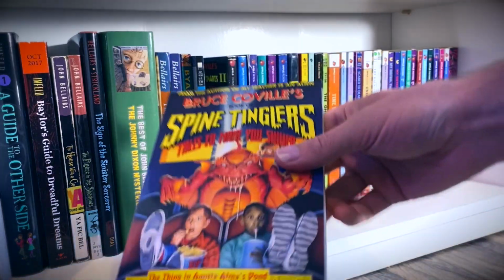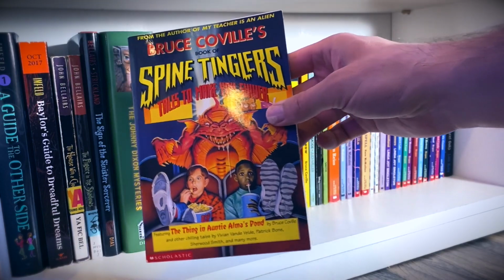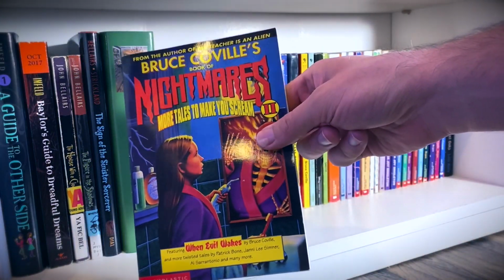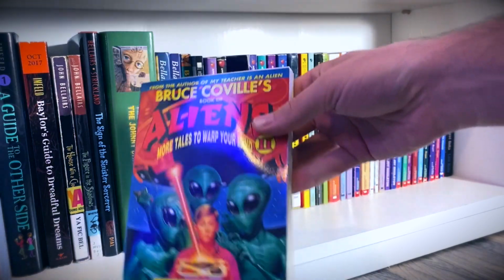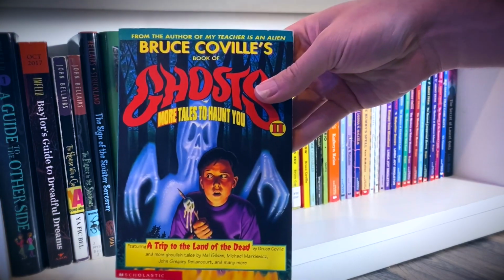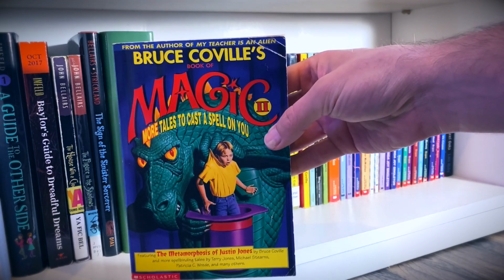I love Bruce Coville. So here we have The Book of Spine Tinglers, Tales to Make You Shiver. I love that cover. Book of Nightmares 2. Still have to get the first one. Book of Aliens 2. Book of Ghosts. Book of Ghosts 2. Book of Magic. And Book of Magic 2.